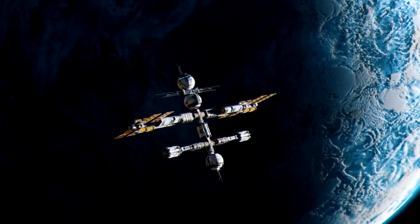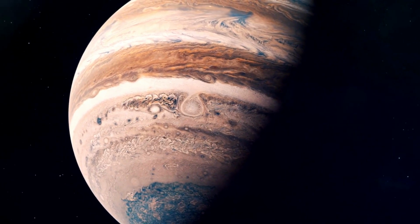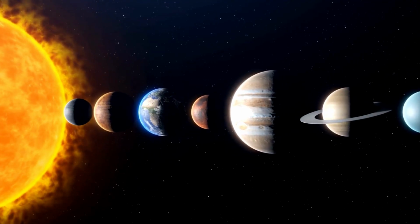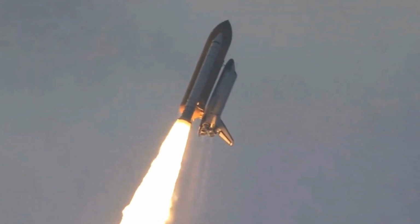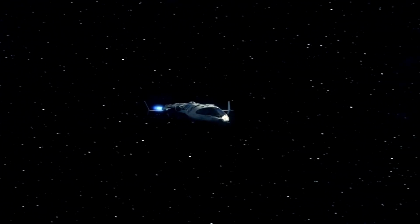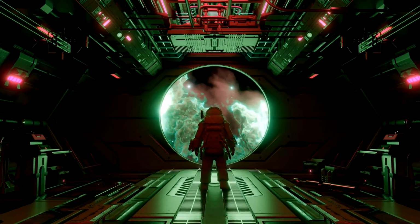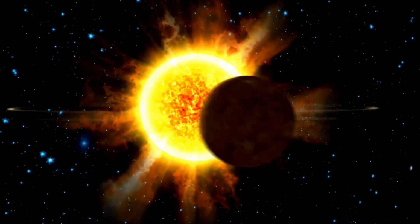So here's what happens if we actually go there. Getting to Europa isn't a weekend trip. Jupiter sits roughly 628 million kilometers from Earth at its closest. The fastest spacecraft we've ever launched, New Horizons, took over a year just to reach Jupiter. A crewed mission? With the technology we're developing right now, we're looking at 3 to 6 years of travel time.